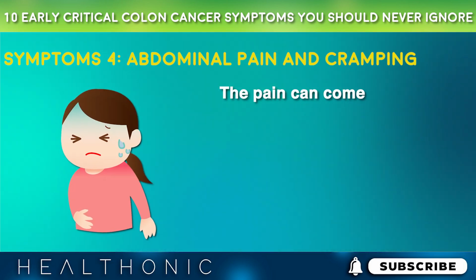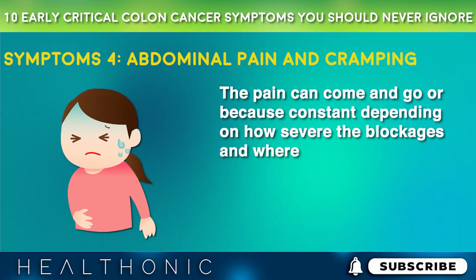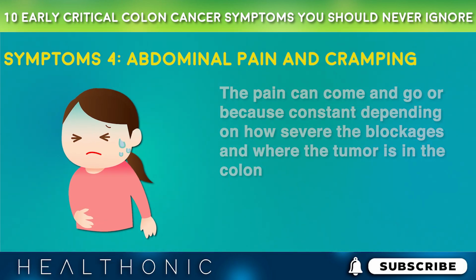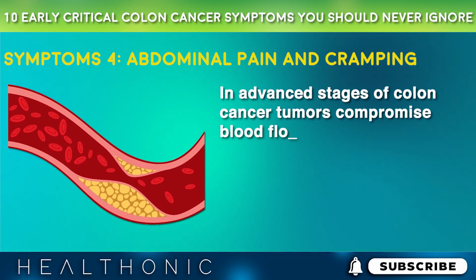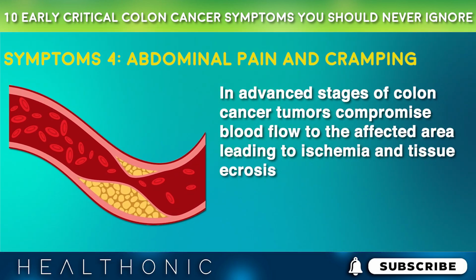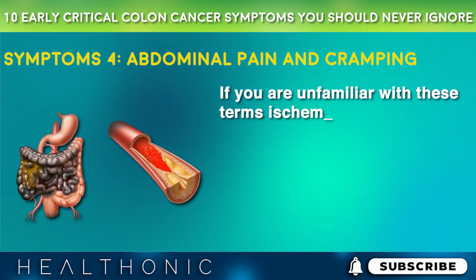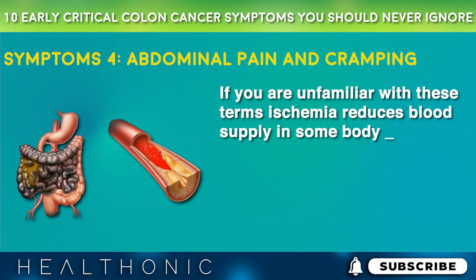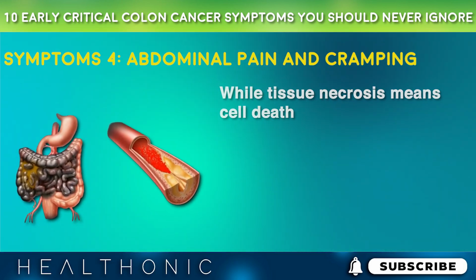This pressure can stretch the intestinal wall, leading to abdominal pain and discomfort, often felt as cramps or aches. The pain can come and go or be constant, depending on how severe the blockage is and where the tumor is in the colon. In advanced stages of colon cancer, tumors compromise blood flow to the affected area, leading to ischemia and tissue necrosis. If you are unfamiliar with these terms, ischemia reduces blood supply in some body parts, while tissue necrosis means cell death.